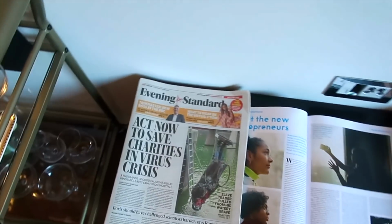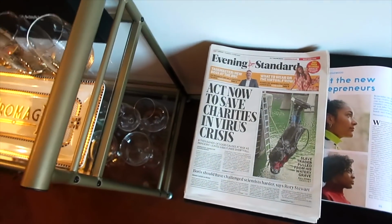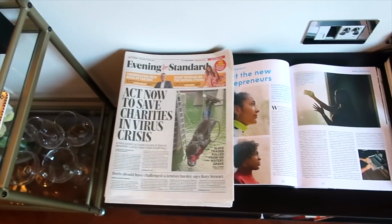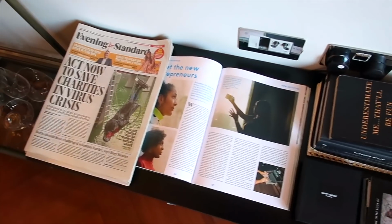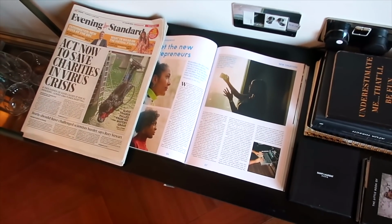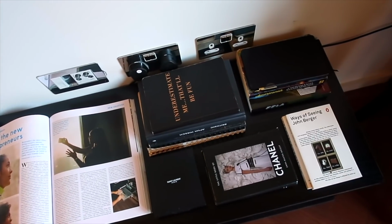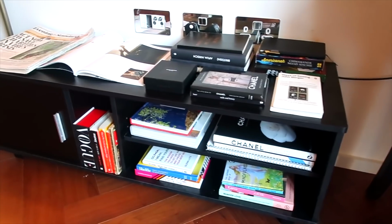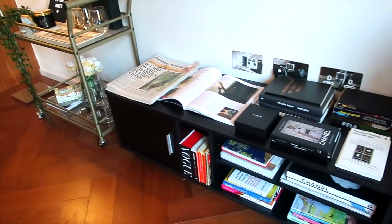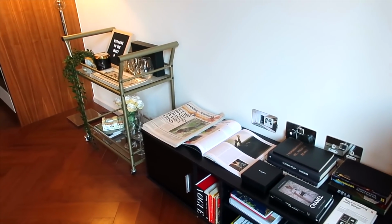As you can see, I just have some things laid out. So this is the Evening Standard cover that I was on, which I still really can't get over. And this is my feature within Lux magazine when they did a piece on the new entrepreneurs and digital media and stuff like that. And then I just keep a bunch of books and diaries on here. And if we go down, I just have some more books and notepads. I just love this space and love how I curated it. So this is definitely one of my favorite things to look at.